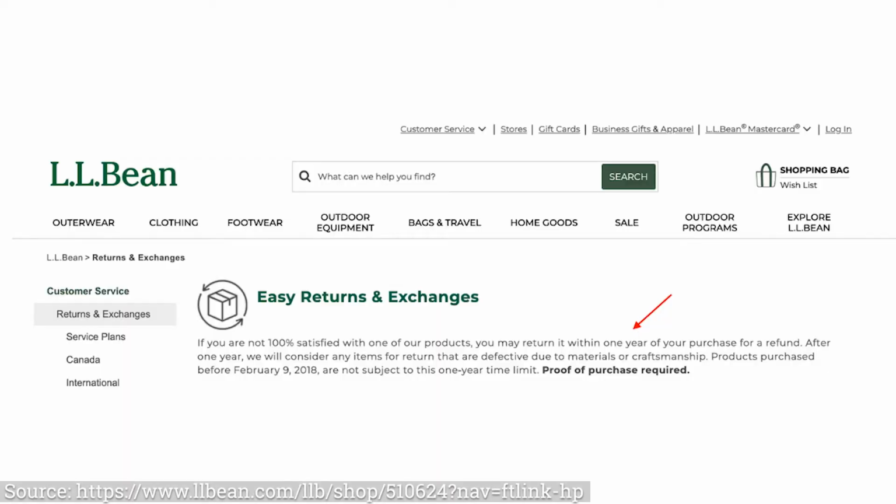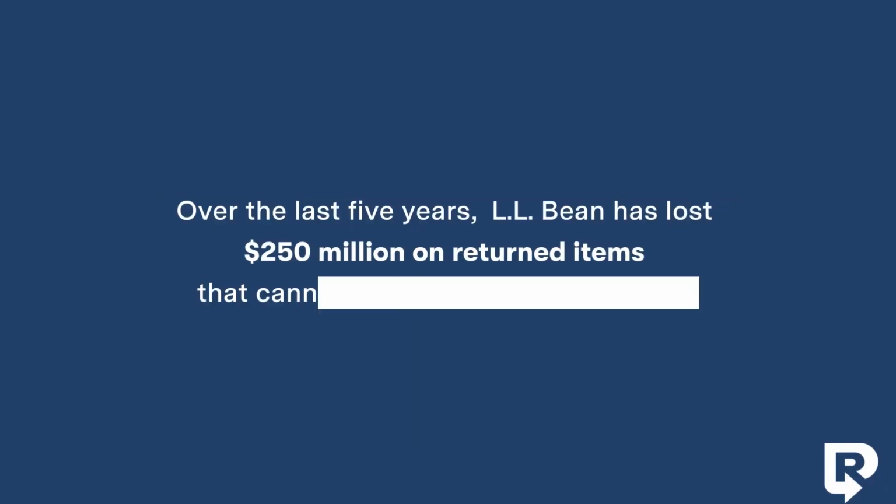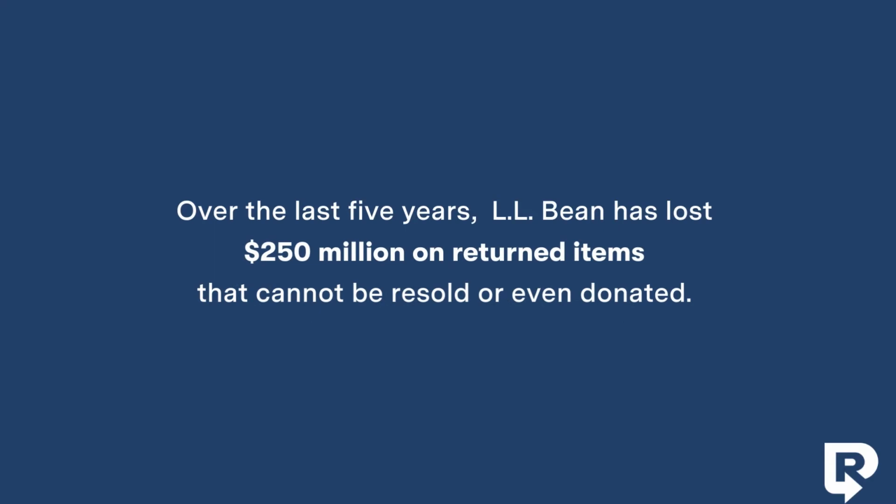However, 4 years ago, the company announced a new 1-year limit on returns and exchanges, citing a staggering increase in the number of customers who abuse LL Bean's generous satisfaction guarantee as the cause of this change. Over the last 5 years, LL Bean has lost $250 million on returned items that cannot be resold or even donated. Now, a 365-day return window is still generous by almost any standard, but the logic behind the move to narrow the window is universal.